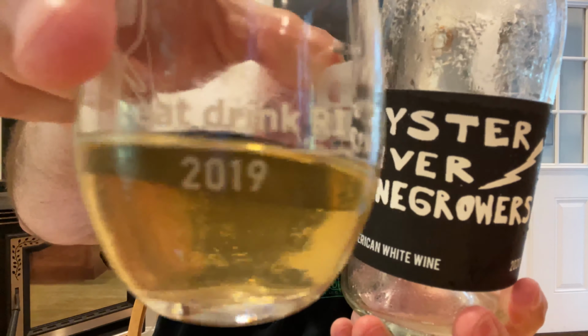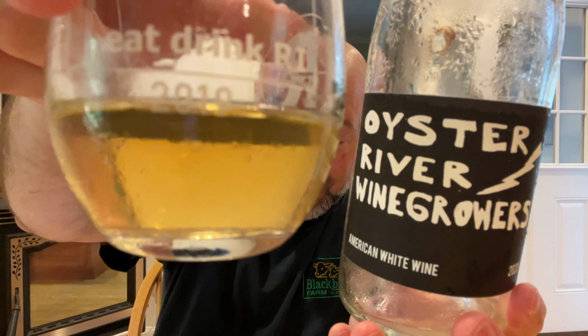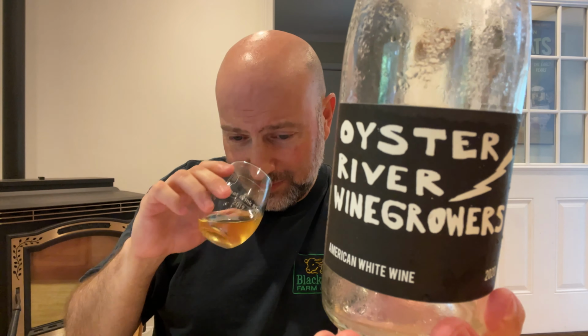I don't know if you can tell. Try and get there in front of you. It's slightly orange, and it's got a tiny bit of fizz to it because it's an all-natural wine, wild yeasts, unfiltered. It's really delicious. Great nose. Lots of things going on.